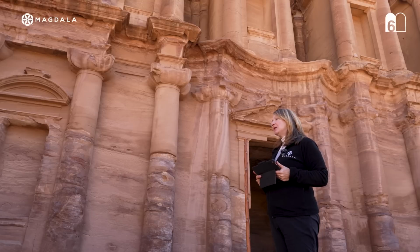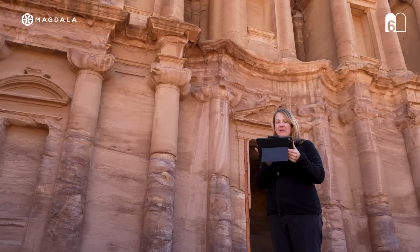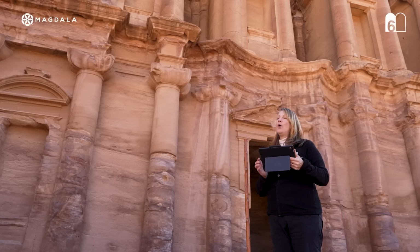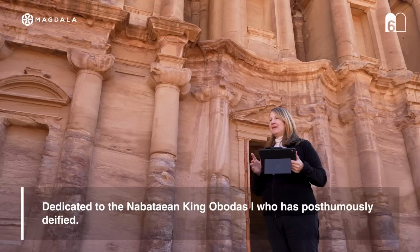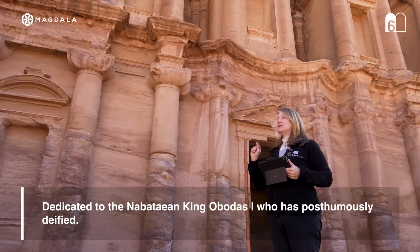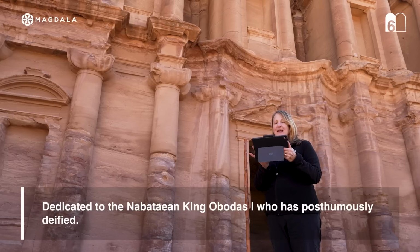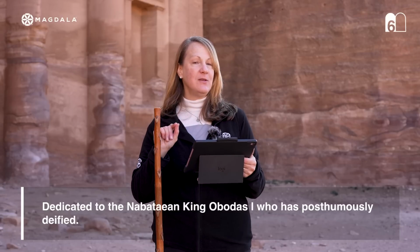So who was the king that was probably buried in here? Well, one of the theories that they have, it was a king. Let me just look at his name because I always forget what it is. It's Obadas or something like that. But the reason he was here is because he had an amazing victory over the Hasmonean Empire. So it was epic, and they probably built it after that.